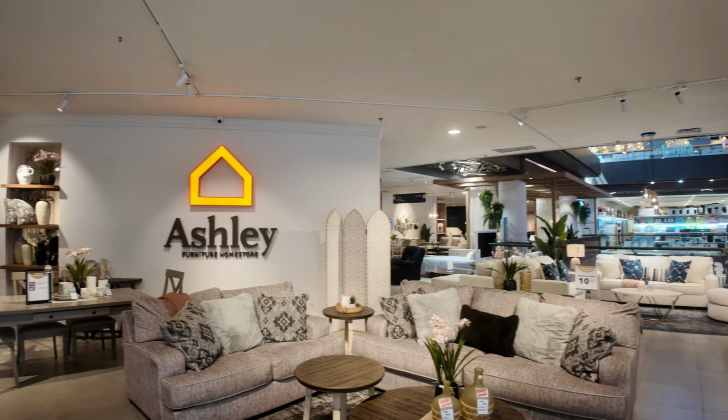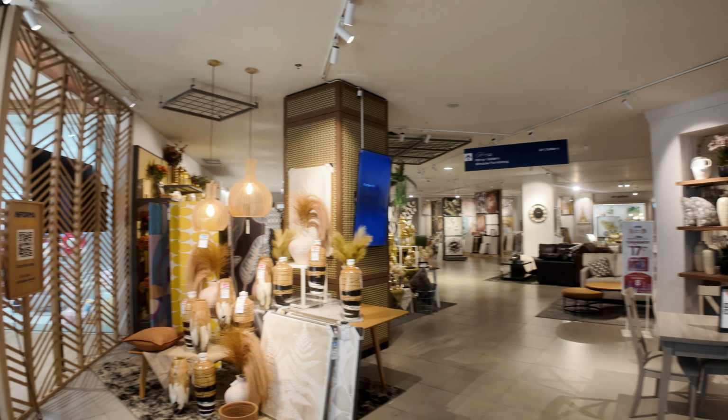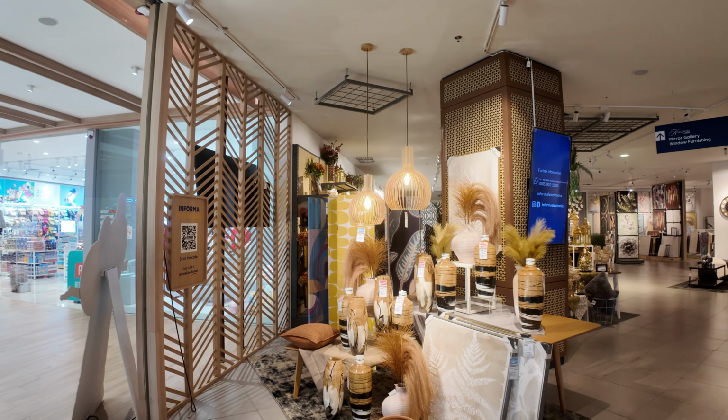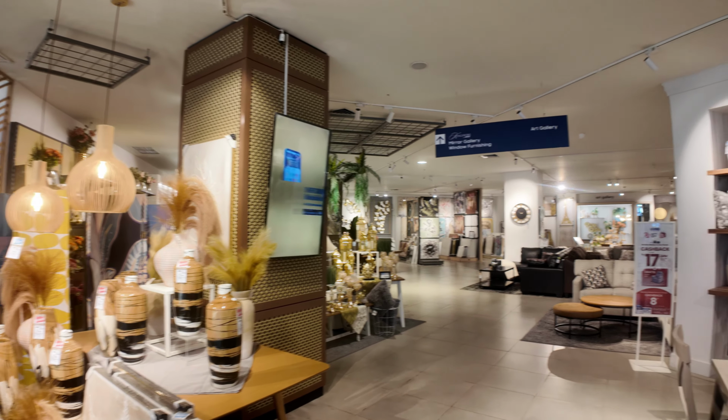So if you're looking for a couch or a lounge suite or a dining table and even some knickknacks to put around your villa or your apartment, you can pop down here. They've got pictures and all that kind of stuff too. Come down and have a bit of a look.